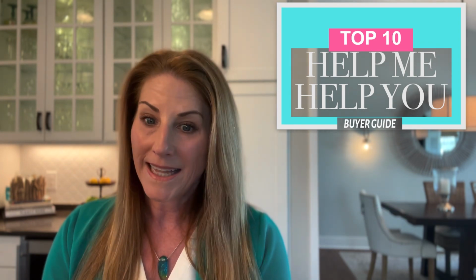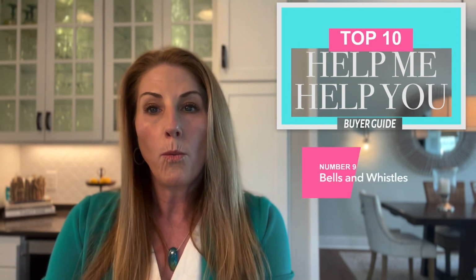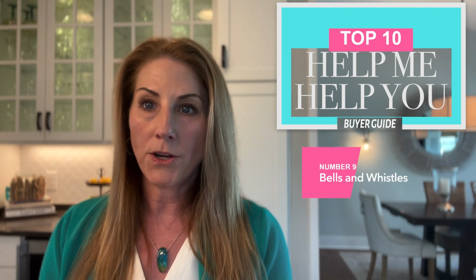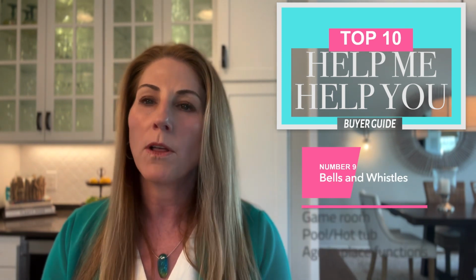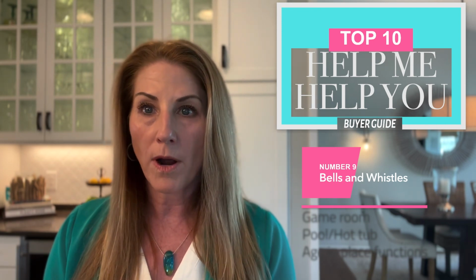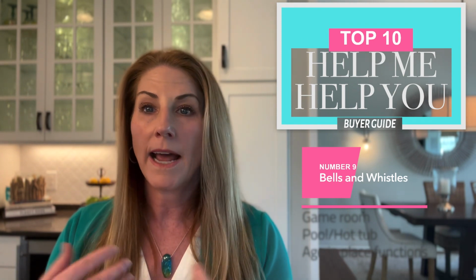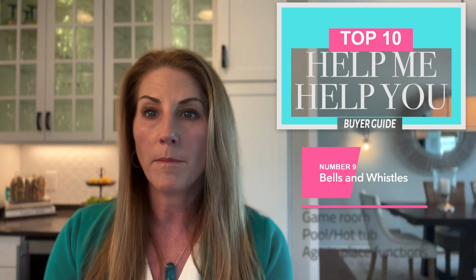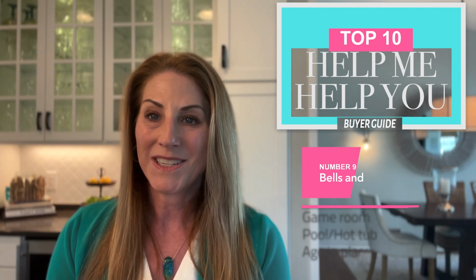The ninth thing is amenities. So we need to talk a bit about what amenities you want in your home. Do you love a game room that's got a pool table or a foosball table? Do you absolutely want a private pool? Do you want a hot tub? Do you want an elevator? Is an elevator really important for members of your family? So those are the things that will help us dial it in as well.